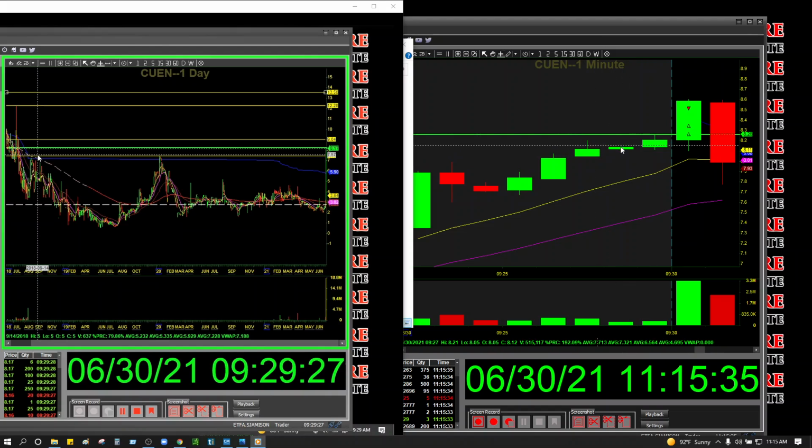So I just wanted to show you guys CUEN. I identified this one this morning. It was pretty simple, pretty easy. Gold time is right there. It was already on an up movement, so I jumped in right here really quick. You'll notice I got filled.